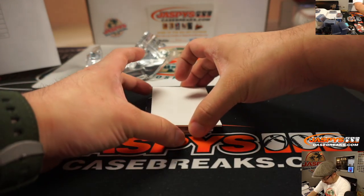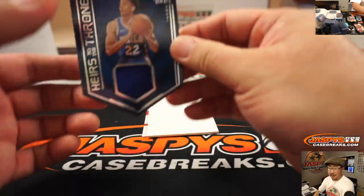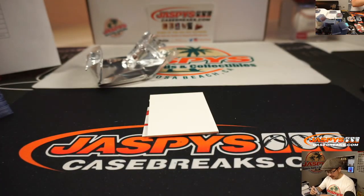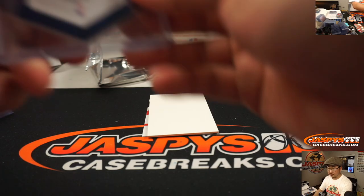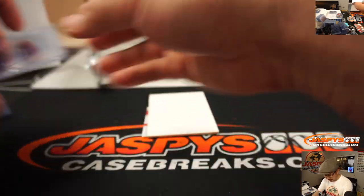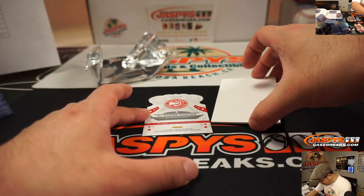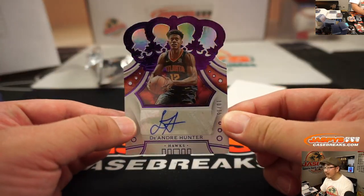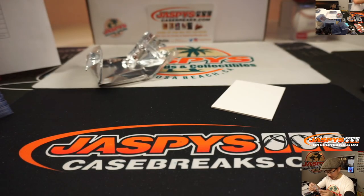And your final two hits, ladies and gentlemen. It was a pretty solid break thus far. There's Heirs to the Throne relic. Matisse Thybulle for Jeremy 33 and the Sixers. And the final autograph is going to be DeAndre Hunter. 10 out of 15. Mark Copeland and the Hawks.